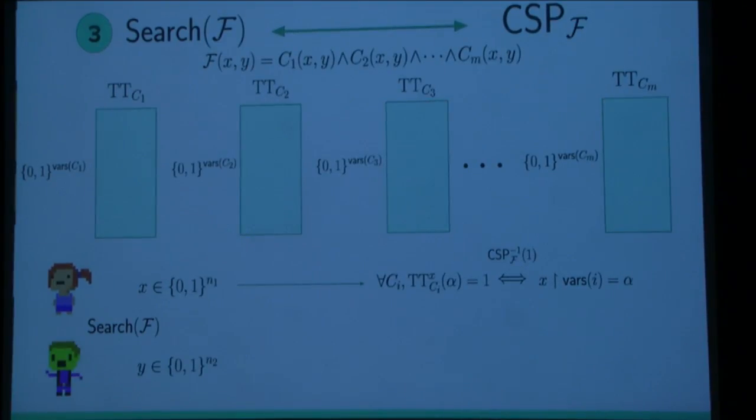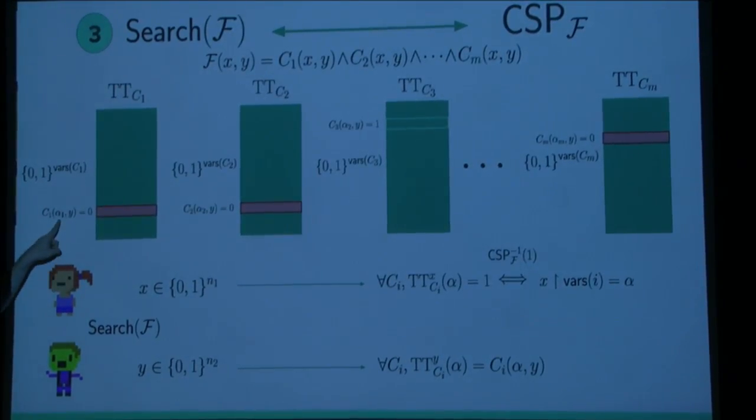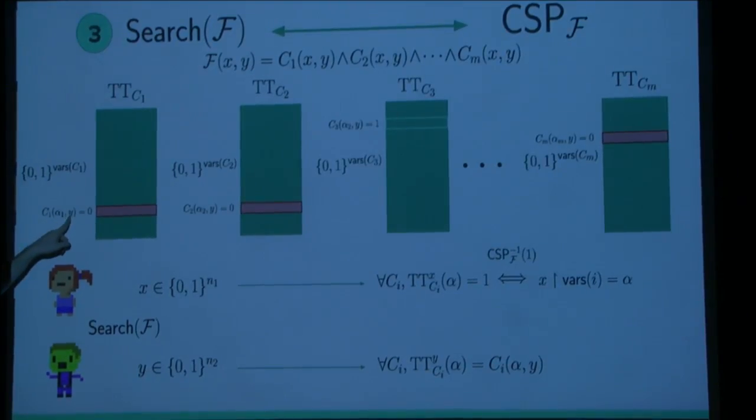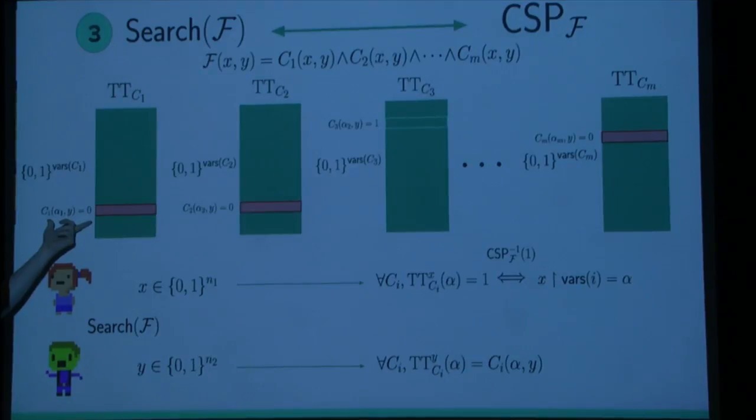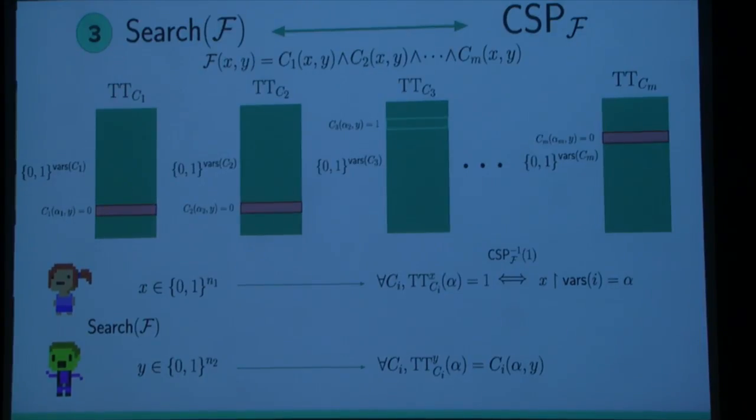And now for the y's, we need to map this to a 0 of the function, and we're going to use the fact that this thing is unsatisfiable. So this is a bit weirder. For each truth table, each of these lines corresponds to an assignment to the x variables. I'm going to take that assignment, say alpha, and the assignment y, plug them into the clause, and write down whatever the clause outputs. Since every clause has a unique falsifying assignment, with just one assignment to the x variables and one to the y variables, each of these truth tables is going to have at most one 0.